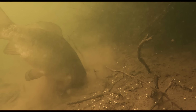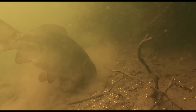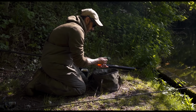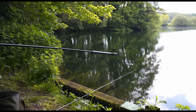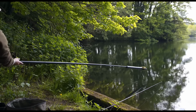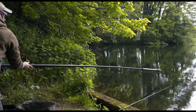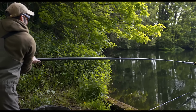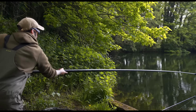I knew something was going on, and crucians are extremely finicky feeders, as we all know. They are really gentle feeders. I think I was getting done by the crucians, and I was getting a bang on the rod tip, quite aggressive, and then it would just stop. It definitely weren't liners, and this is where my tactics changed, and it was a bit of an evolution into using different tactics to suit what was going on.